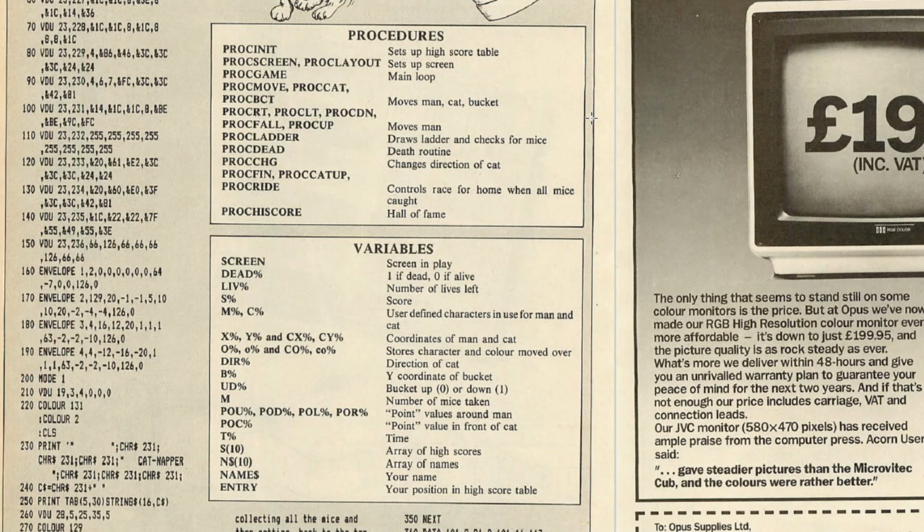A quick skim through those procedure details doesn't really reveal anything especially extraordinary. You've got procedures for setting up the high score table, setting up the screen, moving the man, cat and bucket, drawing ladders and checking for mice, death routine, changing the direction of the cat, and controlling the race for home when all mice are caught, along with a final procedure dealing with the Hall of Fame.